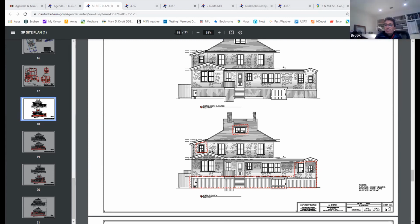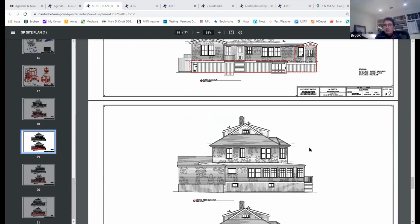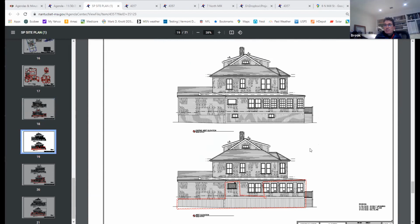What about the 1/1s? Oh, that's a good change. Yeah, here. So maybe you keep the 6/6s and do the 2/2s, but get rid of the 1/1s. Go to the next page, Mickey. Keep going. This is actually kind of a nice change. I'm okay with it.